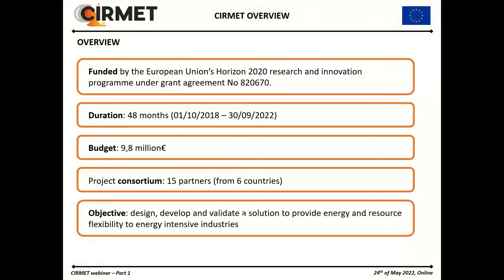CIRMET is a project funded by the European Union's Horizon 2020 Research and Innovation Programme under this grant agreement. It has a duration of 48 months, 4 years, with a foreseen ending date by the end of September this year. It has a budget of close to 10 million euros, and 15 partners from 6 different European countries with complementary profiles are part of the consortium.